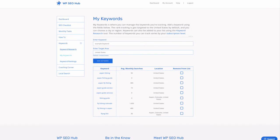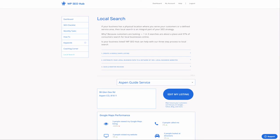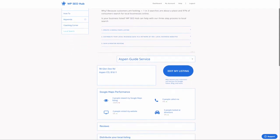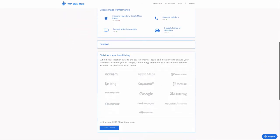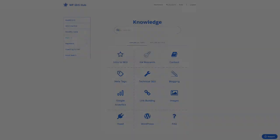You can even do keyword research right in WP SEO Hub. And, better yet, you can track the performance of each and every keyword on your list. You can also make sure your Google Maps and Google My Business listings are up to date and properly distributed thanks to the WP SEO Hub local search function.